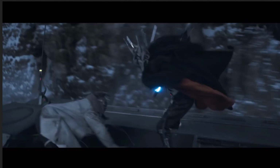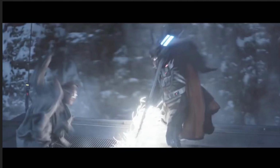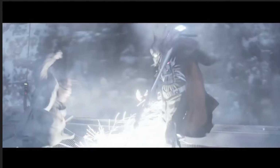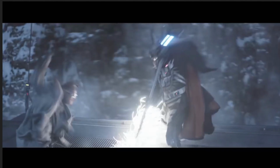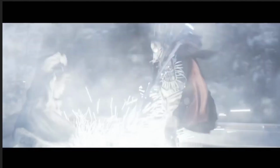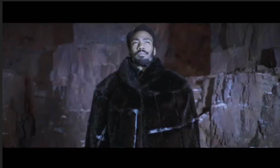And this is clearly Osiris from Destiny 2. Dude, no, he looks like a Fallen. In this shot, he does. That's what I thought when I first saw it, I was like, "Damn, somebody's been playing Destiny." Okay, so now we got a closer look. Is that Han? It is very hard to tell. Well, that's clearly Lando.